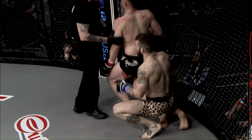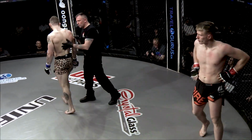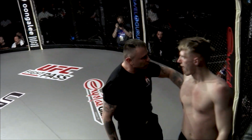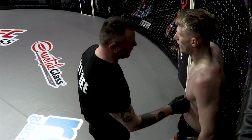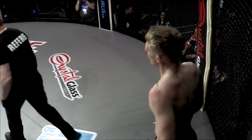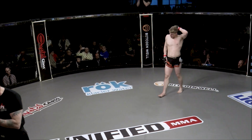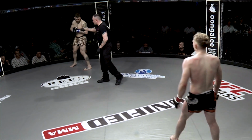There you go. Back of the head, and then as he complained about the back of the head, Lee grabbed the rear naked choke, and the referee decided that that was an advantage gained from an illegal strike, so he's going to stand him up. The right call? It is the right call. He's also telling Bryan that he needs to defend himself at all times. Yes, that might have been illegal, but you still have to defend yourself.